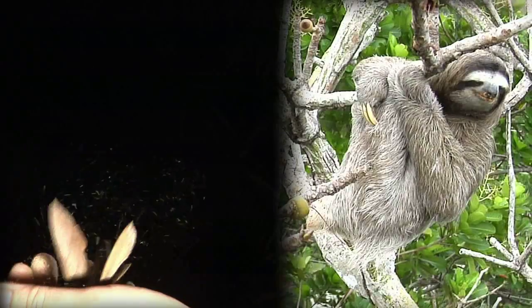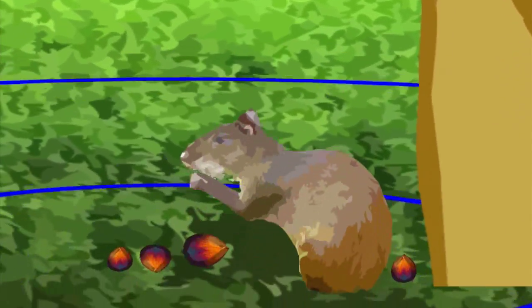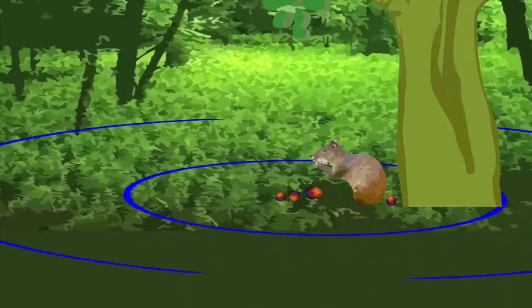Today, researchers are doing even more with the system. They're tracking bats, moths, sloths, agoutis, and even bees. And possibly the most exciting thing is that they're advancing our understanding of how animals interact with other species.